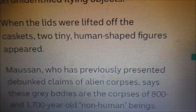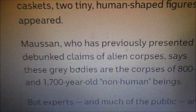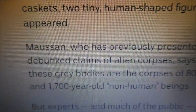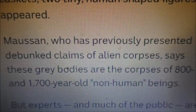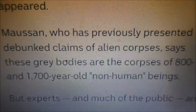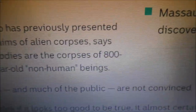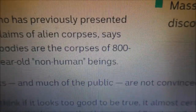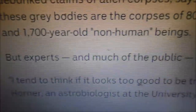Musan, who has previously presented debunked claims of alien corpses, says these grey bodies are the corpses of 800 and 1,700-year-old non-human beings. Oh, okay, so they weren't a couple then. They didn't come from the same crash. But experts and much of the public are not convinced. Can't imagine why, really.